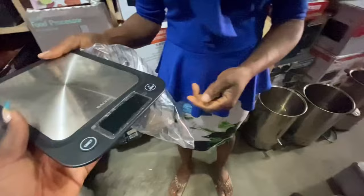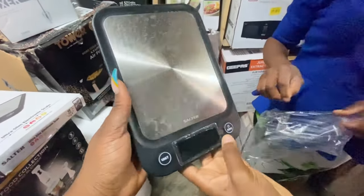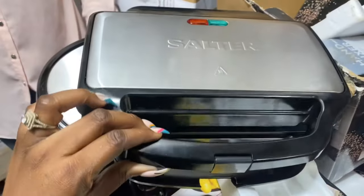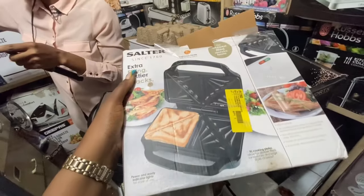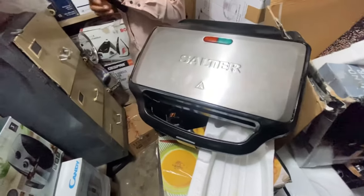How much is this one? Auntie, will you clean the face more? Yes. So this is a Tokunbo used toaster, and this is 13,000 naira. She's saying it's 13,000 naira last price. It's a Salter brand, and it comes in a carton also. Let me show you guys the carton. This is the carton. So it's really, really neat. Her items are really neat, actually.